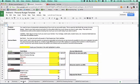So I started off with the net worth. Now, this was done at the end. I wouldn't do this first. I typically, to be honest, would start from the back forward. But I'm going to walk through the spreadsheet as if it's done and we're just looking at it. So here's the net worth tab.